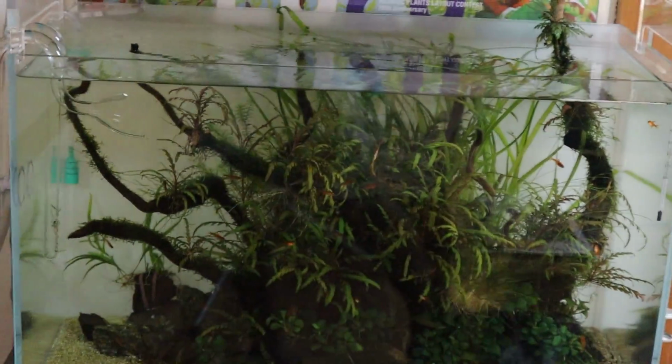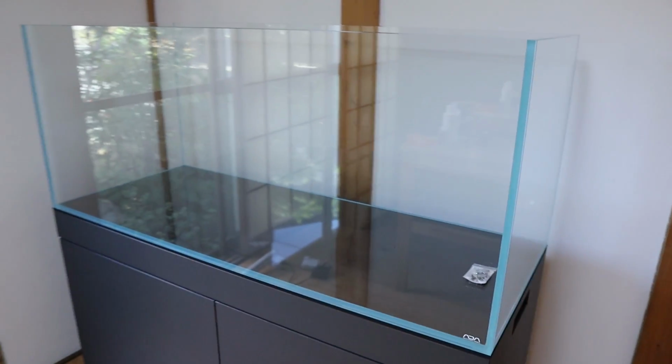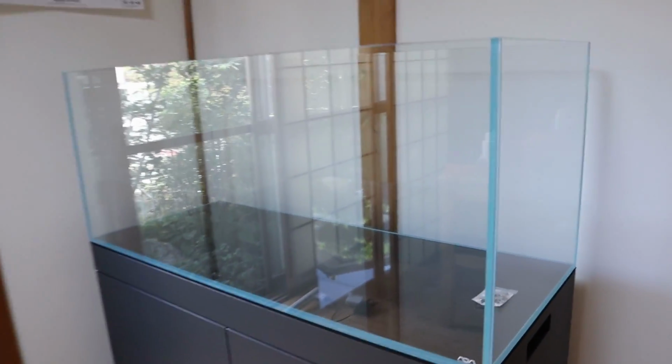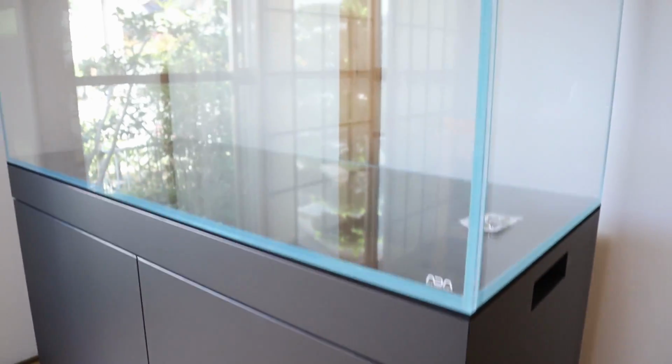Alright, so we're here in the mini studio. The lights of the 60p have not turned on yet. It'll turn on quite soon though. Over here, you can see, recently I got this 120 by 50 by 50 centimeter ADA aquarium, and it is looking beautiful. It's going to take me a few weeks before I can start setting this tank up.